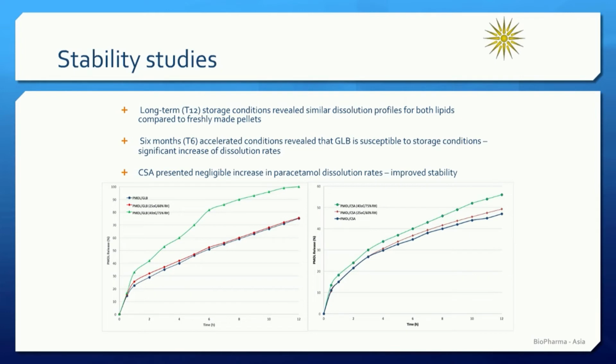And this was very promising for us because we realized that eventually we can identify lipidic formulations, or actually lipids, where we can control the release profile, but at the same time we can provide sustained release, and the dissolution profiles are not affected under stability studies, although we always have an effect of the food. When we co-administer these dosage forms with food, we see an increase in the dissolution, but at least they are quite stable under stability.